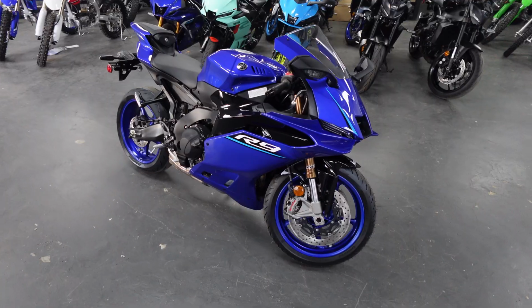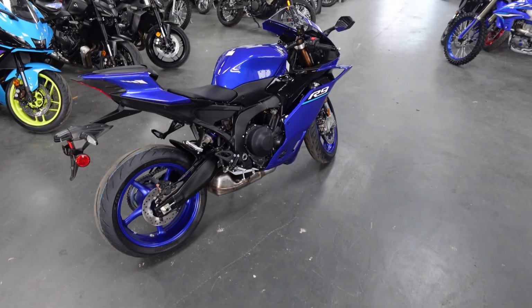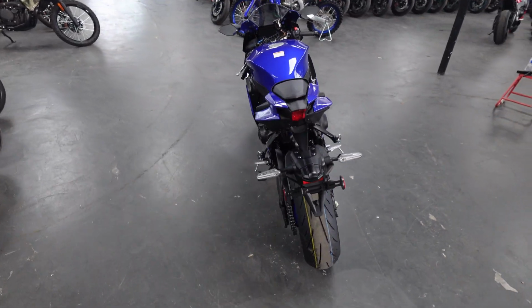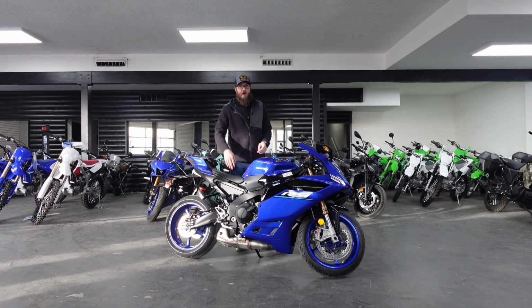Here's the truth. Most riders never kept an R6 above 12,000 RPM. The R9 gives you power everywhere. It's faster in the real world. I know you want to hear how this thing sounds, so let's fire her up.